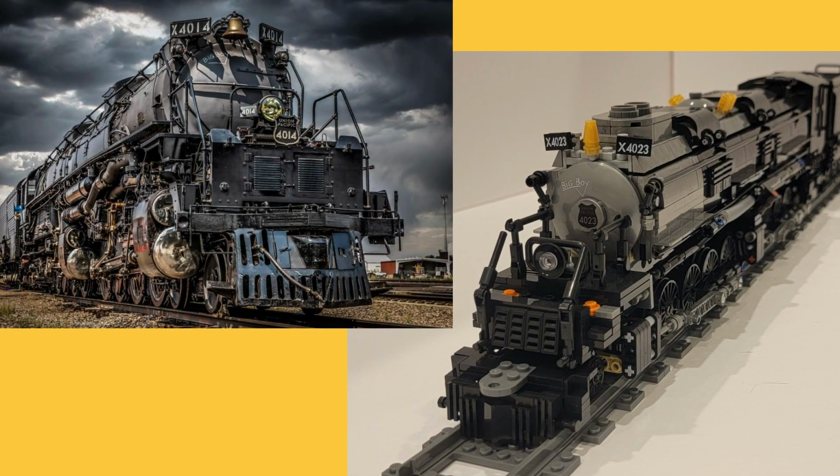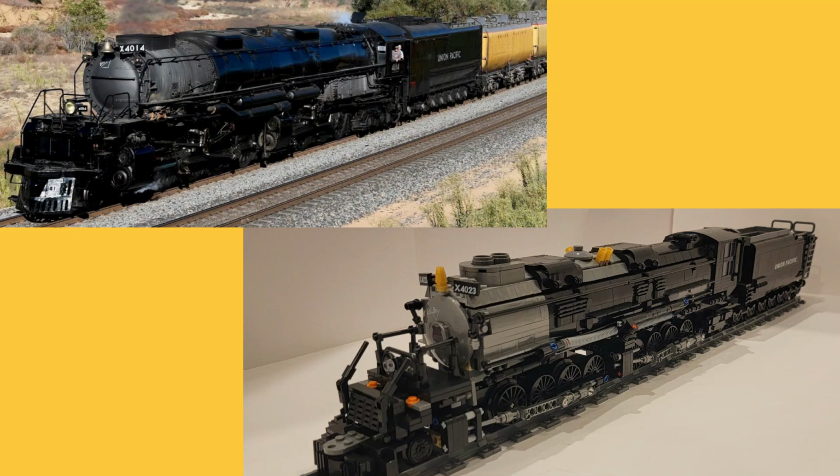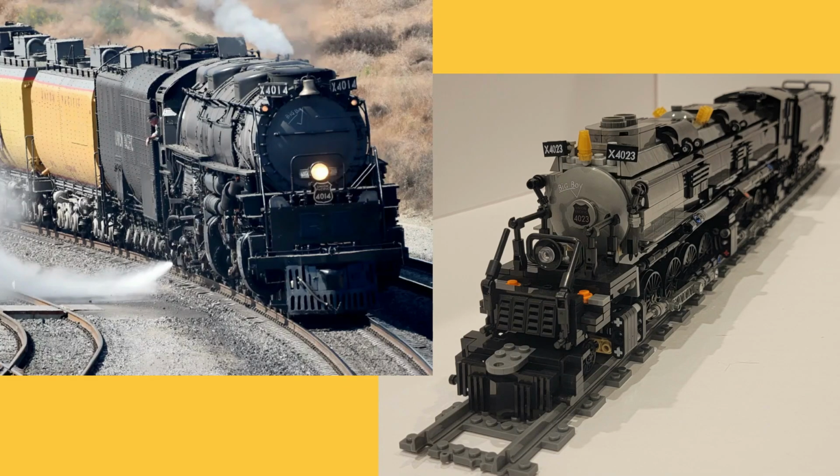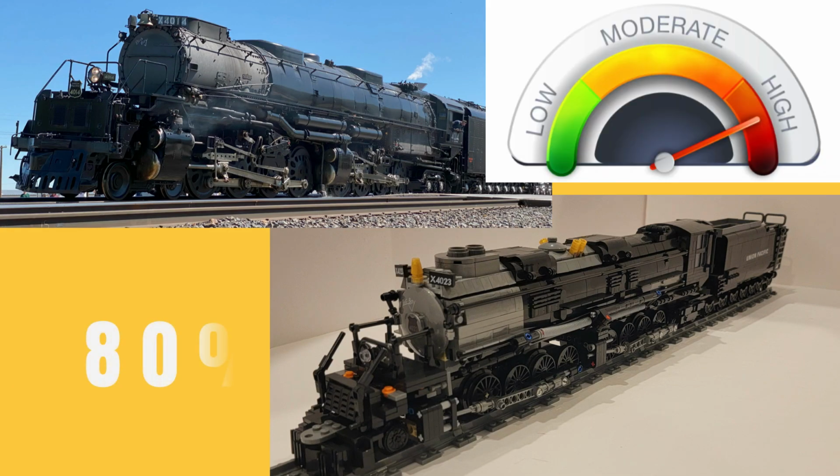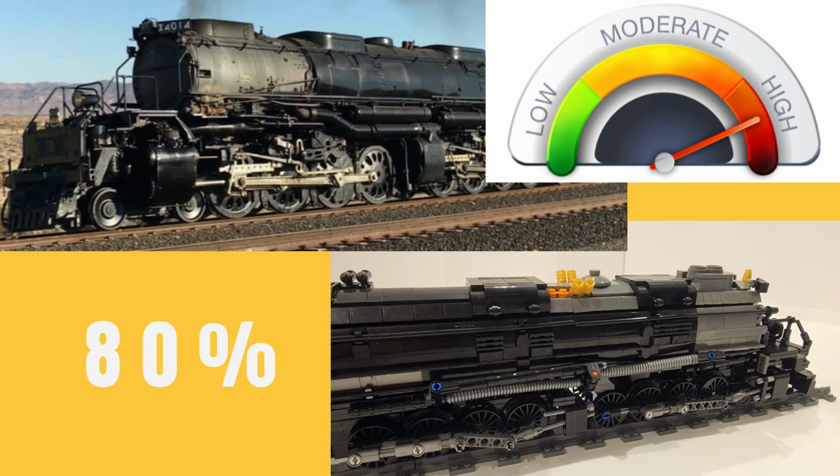So how close did J-Star's Big Boy steam locomotive get to the real thing? There is a lot going on with this set, and I think J-Star did an admirable job recreating this historic train. Now it's not perfect, but for a brick set, this is an attractive display. I give the brick versus real an 8 out of 10.